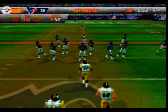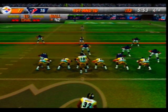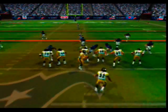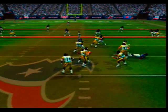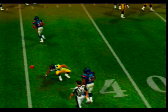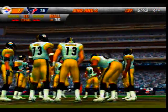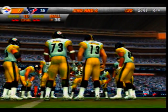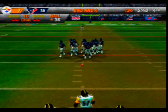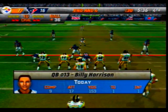The Steelers will start the drive at the 42-yard line. First and 10. Only one man back. Throwing. He hits his receiver. Black comes up to make the play. At the 36, Harrison completes the pass. Good pickup, about 7 yards. Ball on the 36-yard line.